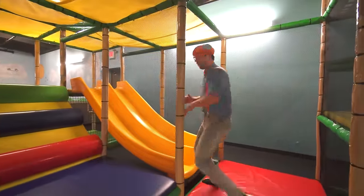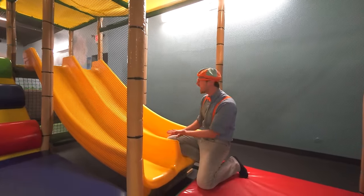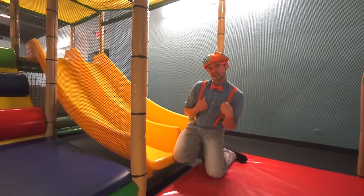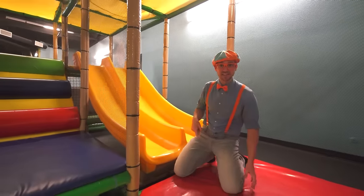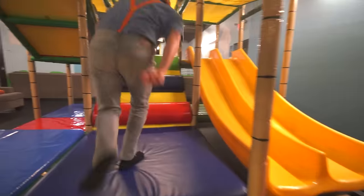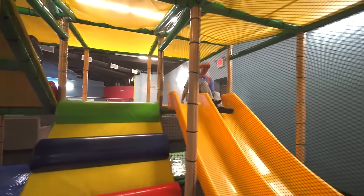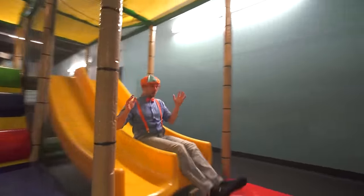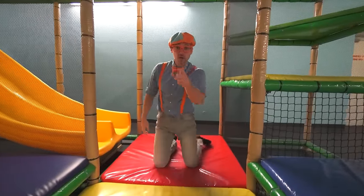Whoa, look at this giant yellow slide. I have a great idea. How about I go down the slide first, and then you go down the slide second, all right? Okay, here I go. Okay, are you ready? Here I go! Wow! Wow, that was awesome! All right, your turn.